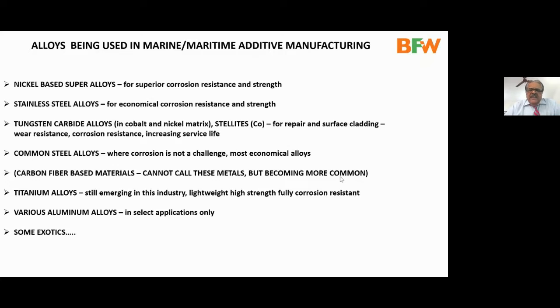Carbon fiber, I can't talk about. Titanium alloys are coming up, still emerging. They are lightweight, high strength, and no corrosion at all. So they're coming up in very high value applications. Some aluminum alloys, I'm not an expert in those. And then some exotic stuff, which there's no time to discuss.